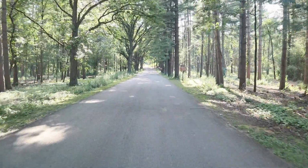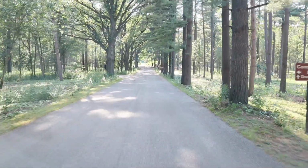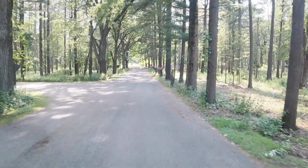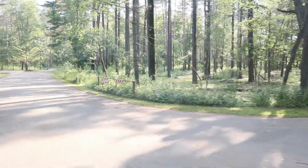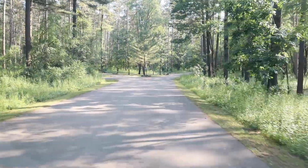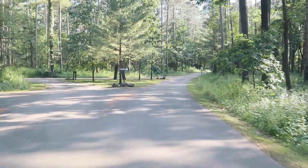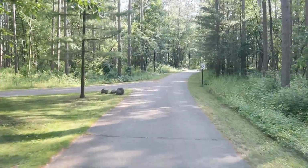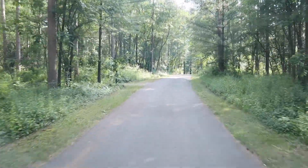Alright, pulling away from the showers, just a few feet further down are the Loop 3 campsites. Now this seems to be a little bit of a mix of trees. You've got the pine forest and some other trees kind of mixed into it. So it's not wide open like just a blind pine plantation.